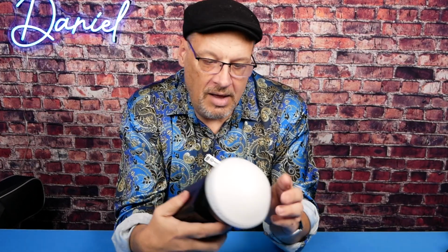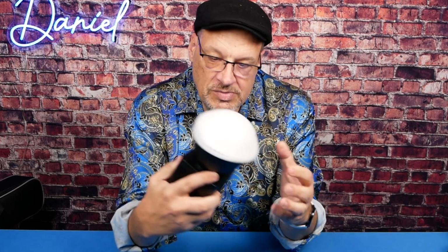You don't want to have to carry around a big heavy LED with umbrellas and all that. You got a little diffuser here in the front. I mean, it's probably not as good as those, but it sure is easier to travel with and get on an airplane. So I really like this little Ulanzi 40 watt light. So check it out. Good job, Ulanzi.